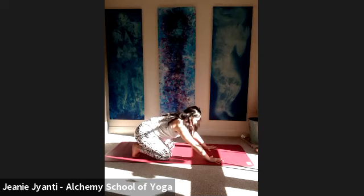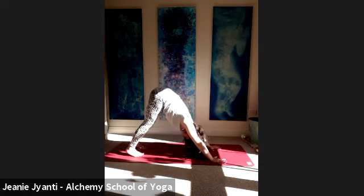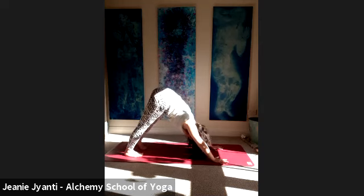Or you might like to push the floor away and lift the hips, coming into mountain pose. Now, sometimes this is called downward facing dog. This is Parvatasana, mountain pose. Knees can be bent, hips are lifting up high, shoulders away from the ears, and you're lengthening the front and back of the spine equally.